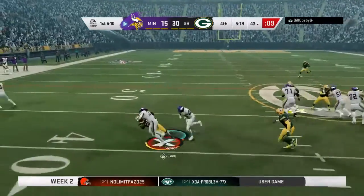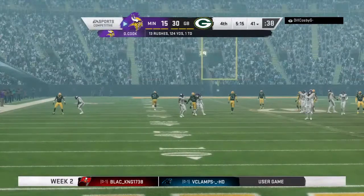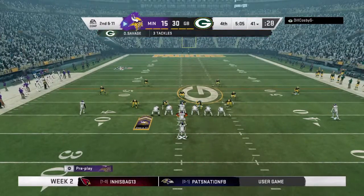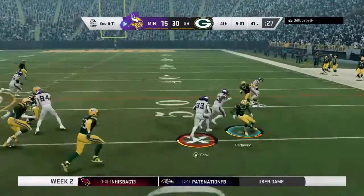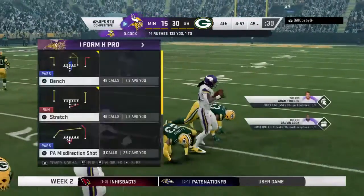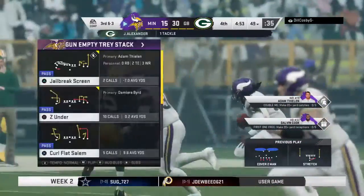They'll run on first down. It's Cook, and maybe a measure of revenge there. He's had his way in this one, but this time they get him behind the line. On 2nd down, it's Cook. 8 yards there on the carry, and now they're left with a much more manageable 3rd and 3.